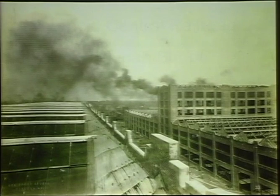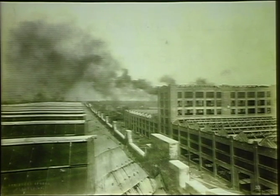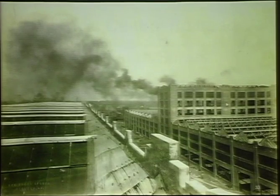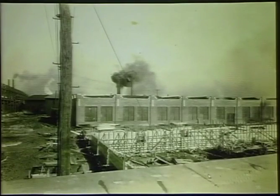Whenever I get down a little bit further, I'm going to talk to you about this part of the boiler shop. If you'll notice, there's no glass in these transoms yet. And what they would do is open those up during the summertime and let the heat out of the shops. This is some more of the shop being built.